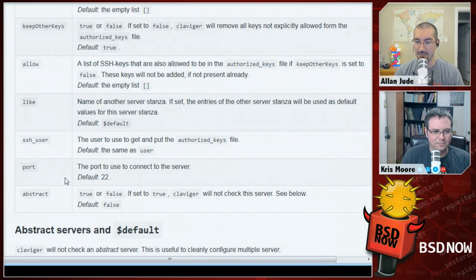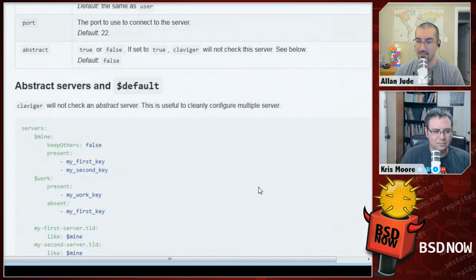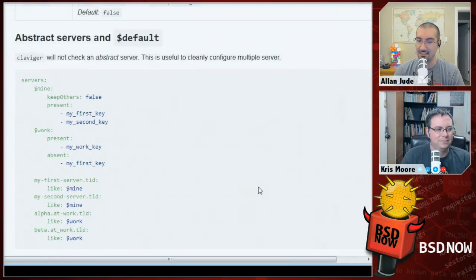Beyond extending it to your specific work case, you could also use this for managing keys for a number of different people. If you have a bunch of servers for work, you can have a list of the different people that are allowed, and who's allowed to access what server.